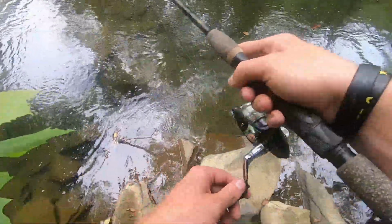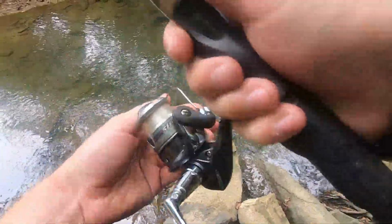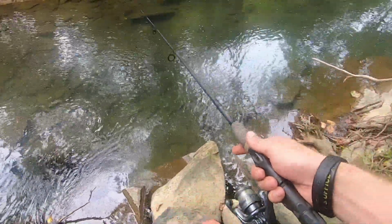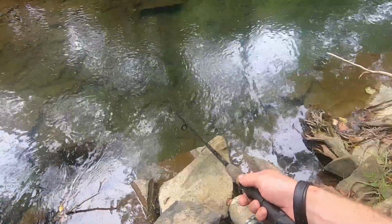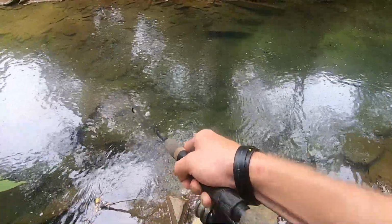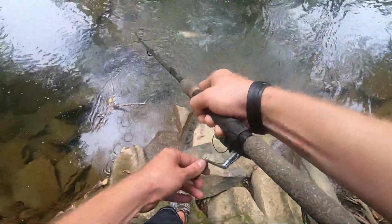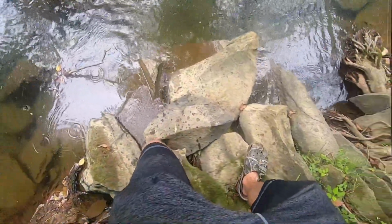Oh yes, that's a good, oh my gosh. I don't know if you could see, that was a good trout. There we go, I got him. It's a good trout too. Oh, stay down, buddy. Stay hooked. Come on. Oh, yes. Look there, guys. Looky there. Oh, no, he got off. Yeah. He probably just killed himself.